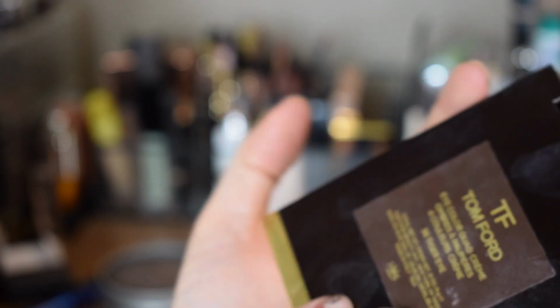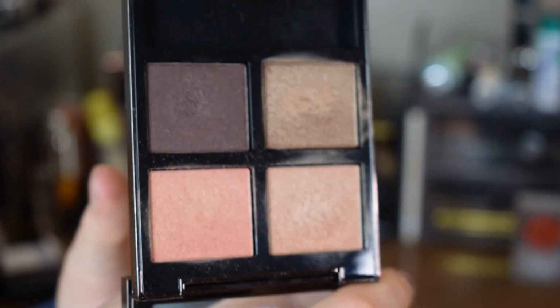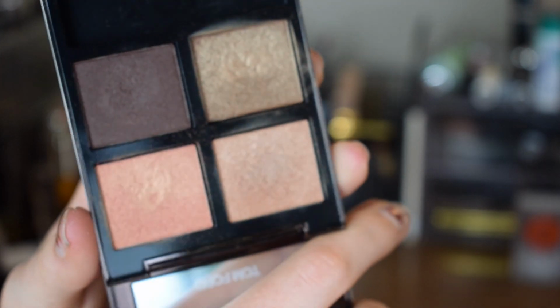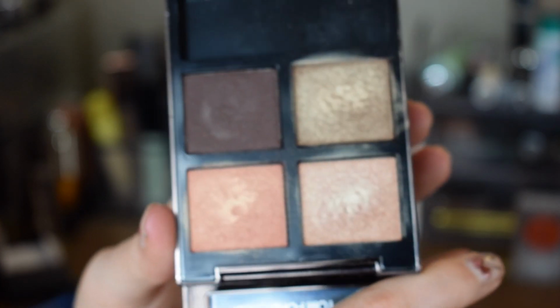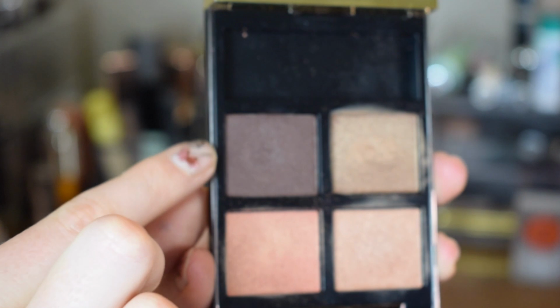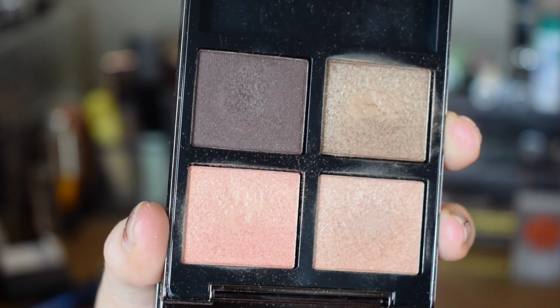The next product is something that I start to pick up a little bit more during the warmer months, and this is the Tom Ford Eye Color Quad Cream in the shade Tiger Eye. This is a very beautiful kind of peachy, shiny looking palette, and this brown is, I think, the best warm tone brown I've ever used.